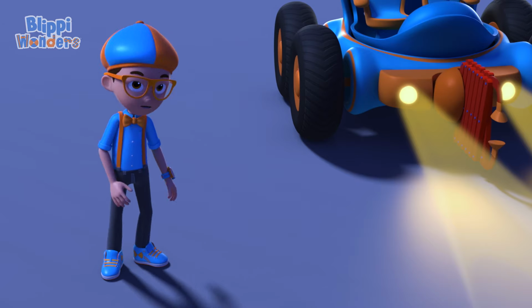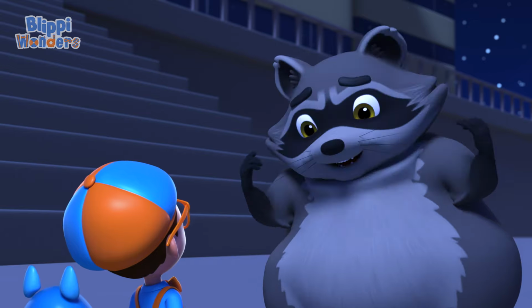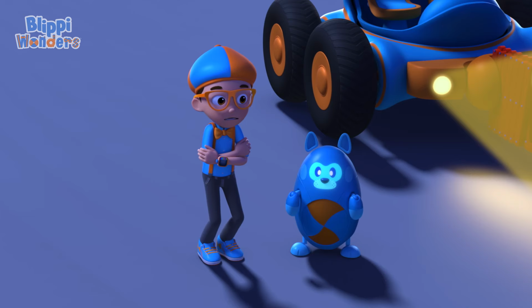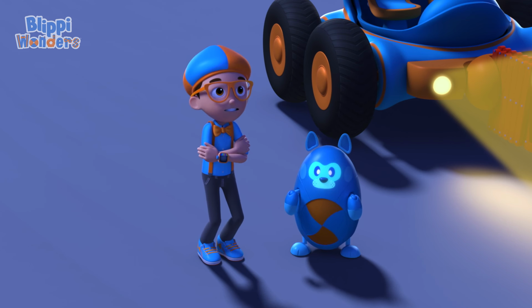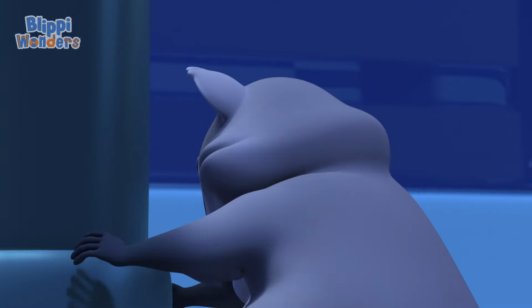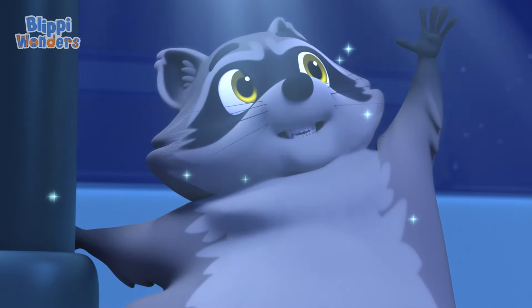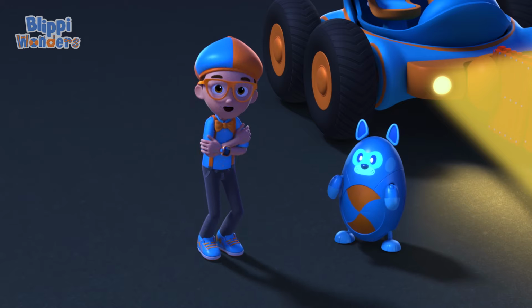Rita, you aren't supposed to use the Blippi-mobile without permission. That's stealing. Sorry! Us raccoons will do almost anything for food. I'm freezing, Rita. It's so cold at night. Aren't you cold too? Me? No way! I've got this big fur coat that helps me keep nice and warm all night. I wish I had a big coat or something to keep me warm.